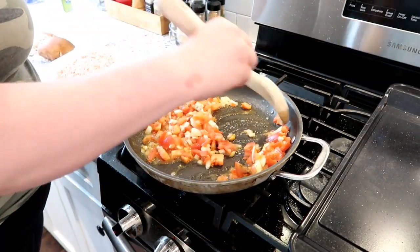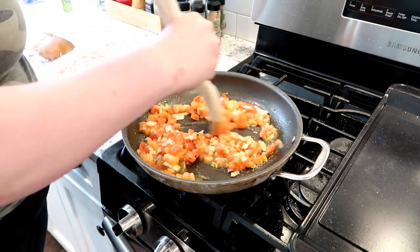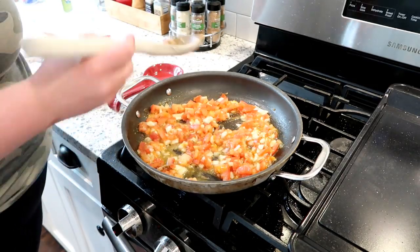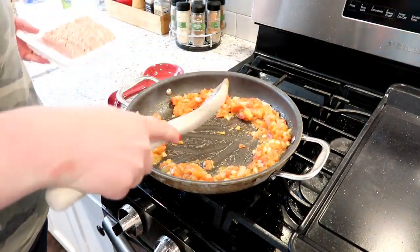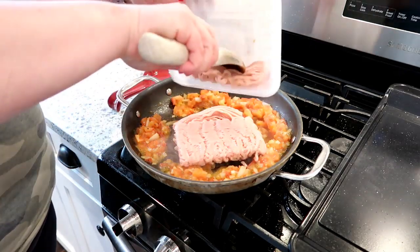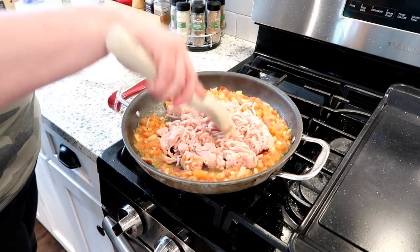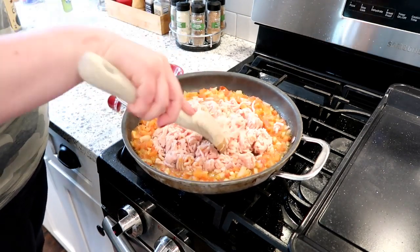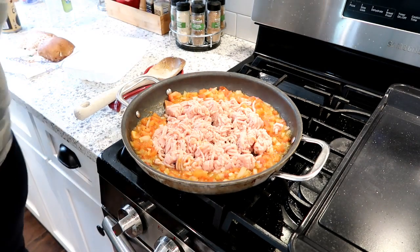So I'm going to saute the onions and the peppers in a skillet over medium-high heat until they are cooked and all of the liquid is evaporated. The original recipe called for shredded chicken, but I actually had a pound of ground chicken in my refrigerator that I needed to use up or freeze. And so I decided to use that in this recipe, and it actually worked out really well. It tasted really good, and I would probably make it like that again if I had it on hand.